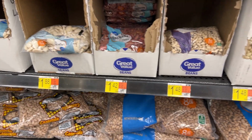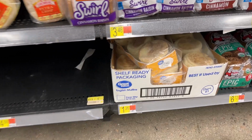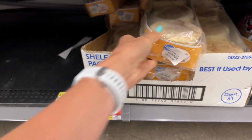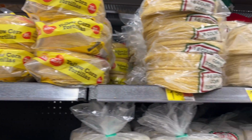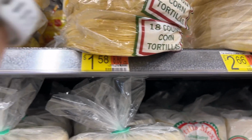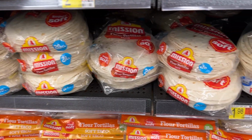Now at this point I knew I was probably going to be making my own bread just with their flour and yeast, but I wanted to check out all of the options, and if you are someone who doesn't want to make your own bread or doesn't have the time to do so, there are some really great options for you at Walmart. They have these English muffins I found. I did see also a $1 loaf of French bread, as well as some corn and flour tortillas.